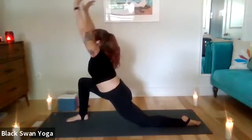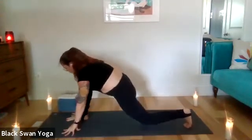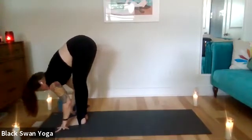As you exhale, swim your hands back down to frame your right foot, tuck your back toes, lift your knee. Forward fold, left foot steps to meet right at the top of your mat. Halfway lift, inhale. Exhale, forward fold, release.